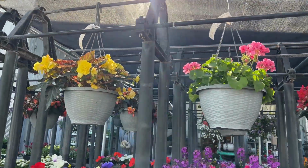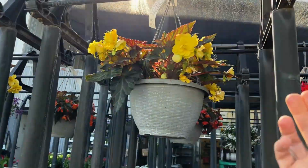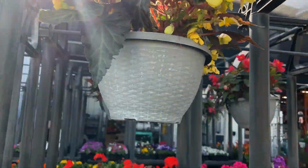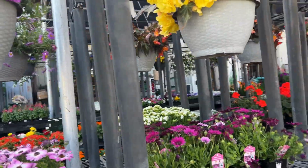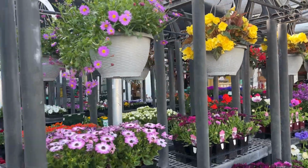Some geraniums. And it looks like these are begonias. Yeah, those are begonias. Very pretty.